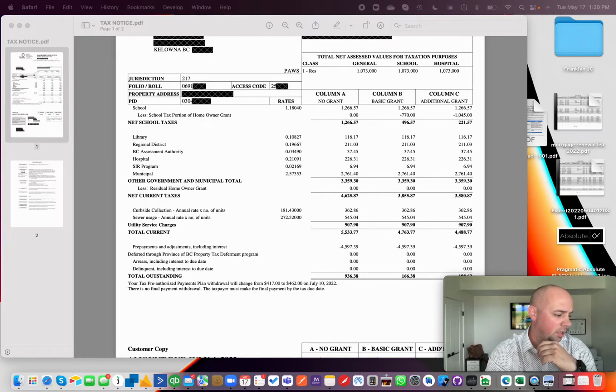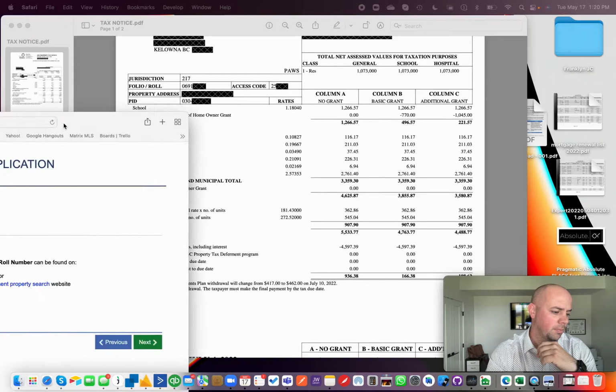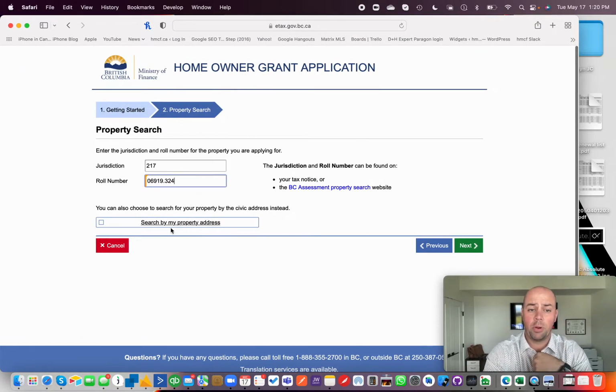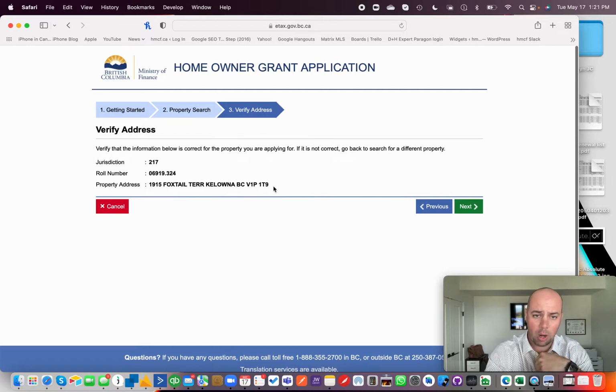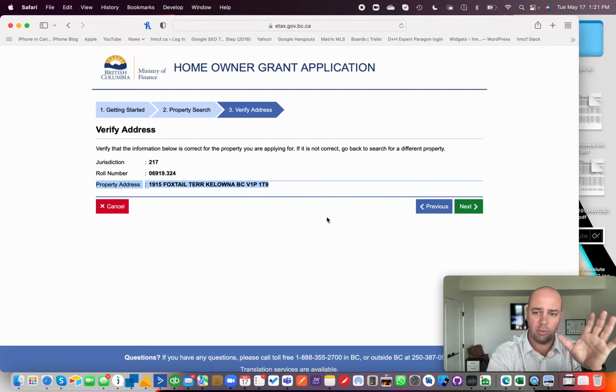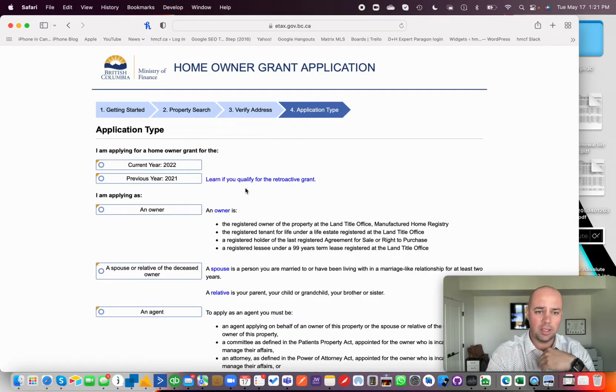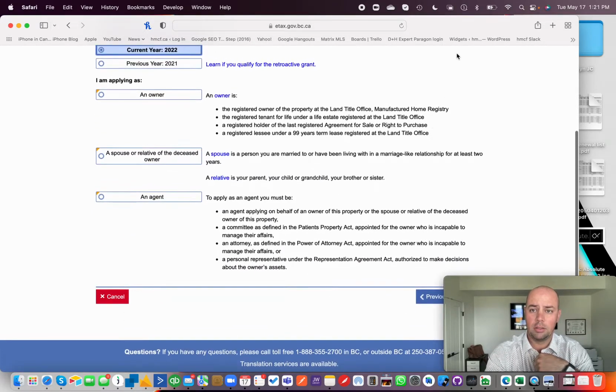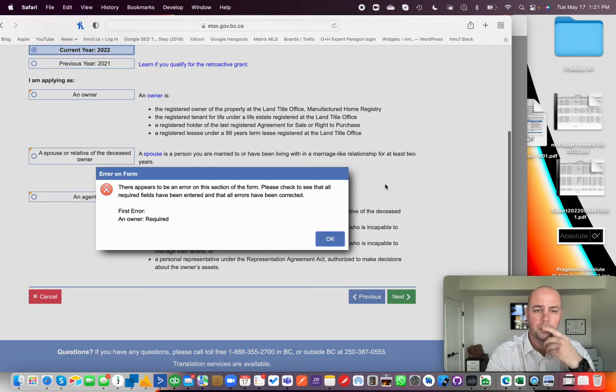Now here's the other thing. Let me just throw that back on the page here. There we go. Sorry. So you can also search by your property address. If you're having a hard time finding your roll number, you can actually search your property address. Okay. So when I put that in, it found my property address, which is fantastic. So it's got the information it needs, linking my primary residence. I'm going to apply for the current year and hit next here.